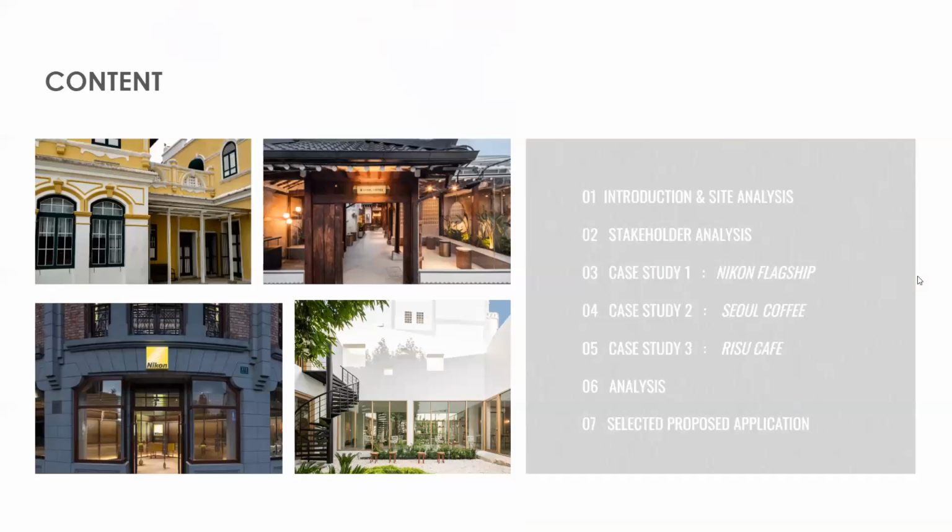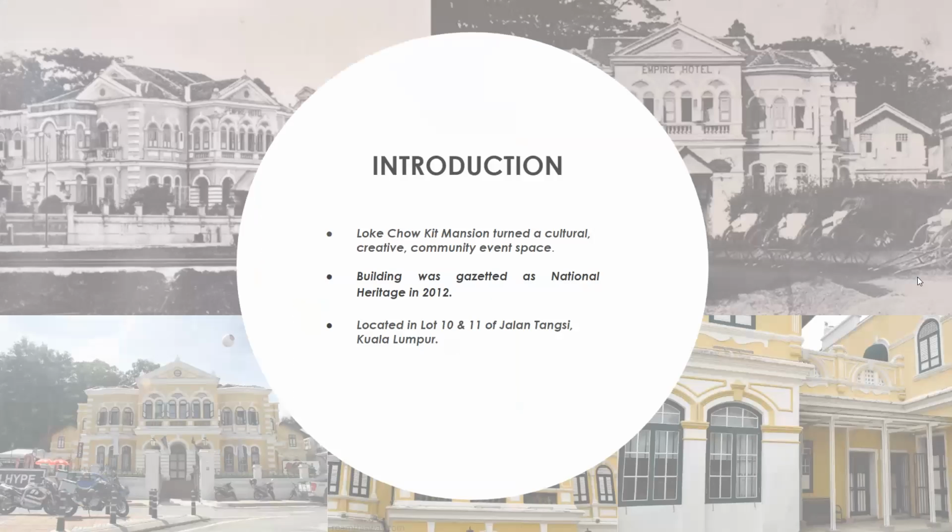So these are the list of the content I'll be talking about. Introduction to my site, which is Rumah Tangsi. It is a low check-in mansion that has been turned into an event space, and it has been gazetted as the National Heritage in 2012.